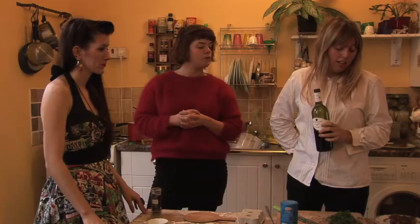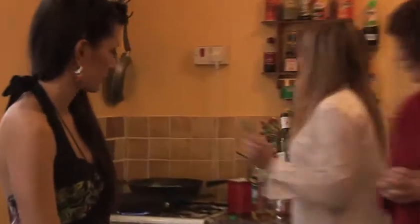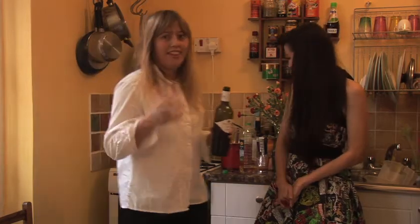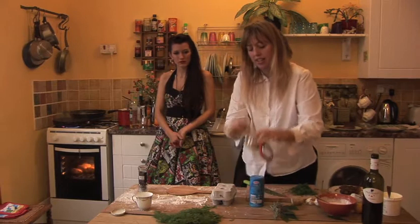But, I'm just gonna make a jus with the juice left in the pan. I'm just gonna add some rosemary and bay. And that's red wine. That red wine is picking up all the juices left from the meat. I'm also going to add a tiny bit of sugar.